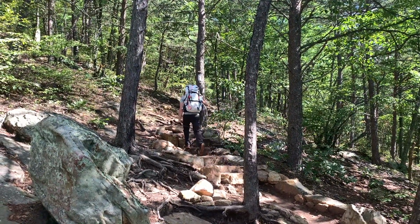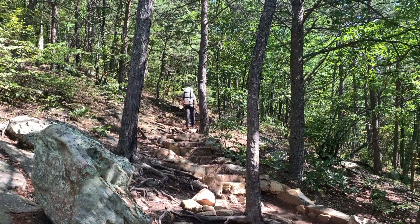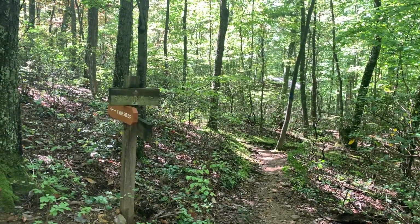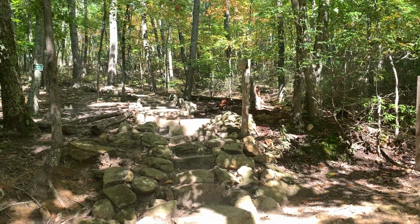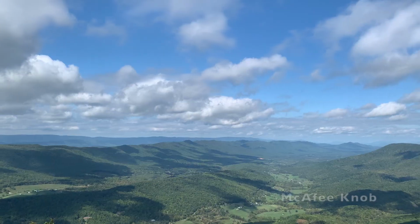One thing that surprised us was the amount of campsites along the trail. You could never go a few miles without running into one that had adequate room to set up a tent and a nice little fire pit to set a fire and have a meal for the night. A good 3 to 4 miles later, we were already at McAfee Knob.